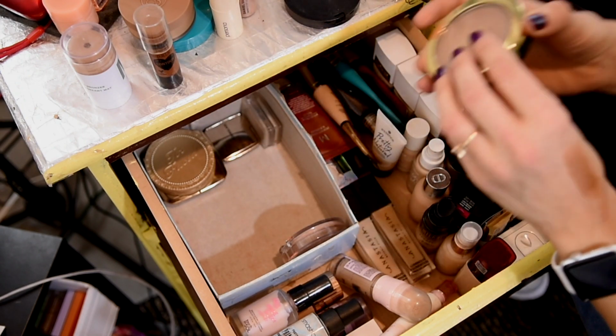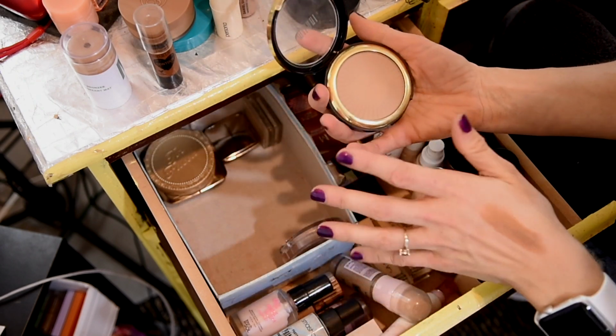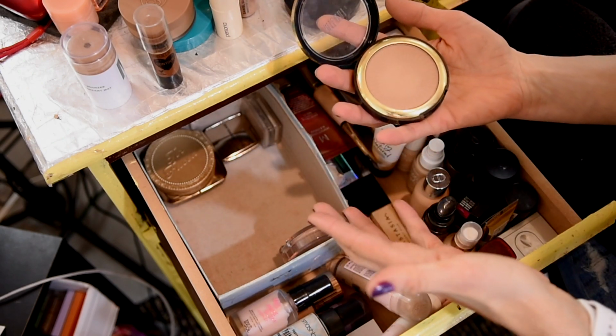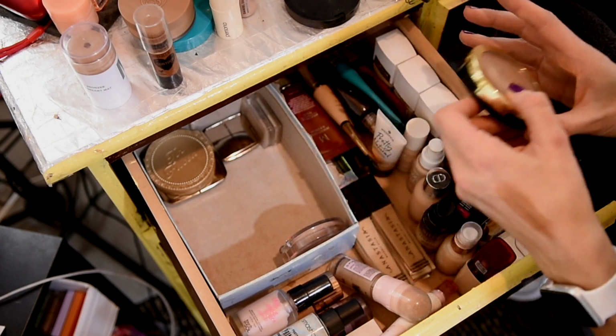I think I'm also going to pass along my Silky Matte Bronzer. I have the shade 1. I feel like I need the shade number 2. I heard a couple of you mention that shade number 2 is probably a better shade match for someone like me than this one. This one's just a little bit light for me. I have a hard time getting it to show up on me, so I'm going to pass this along to someone with more fair skin.